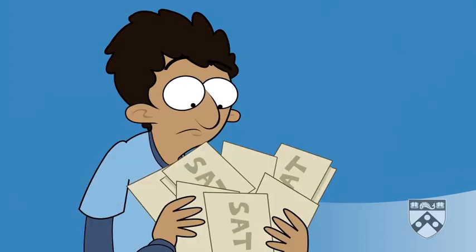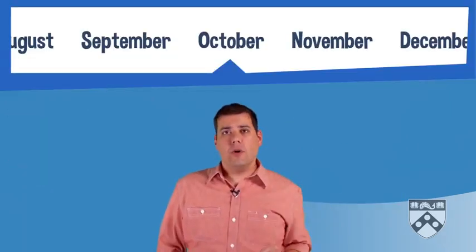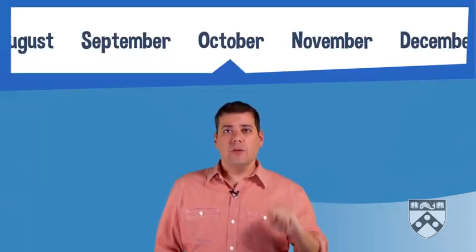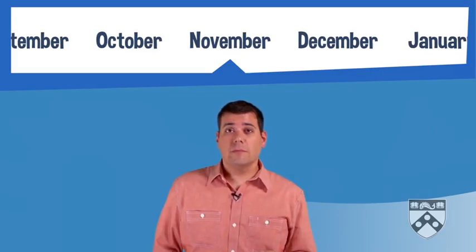Other universities, however, will use your highest single SAT score by date. So if your total October score was the highest, they'll use October. If your total November score was the highest, they'll use November. The ACT is somewhat different, and the ACT is rarely super scored because the ACT offers a composite score that incorporates all the pieces of the test. So for the most part, it's the composite score that's going to be used as part of the admissions process.